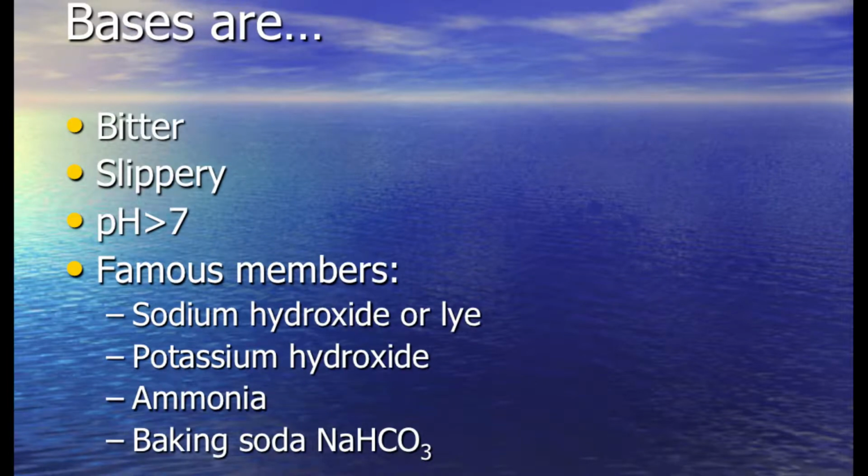Bases are the opposite. They're bitter, they're slippery, and if you don't believe me, go home, grab some bleach. Your mom or dad probably has some bleach somewhere around. Just put a little bit on your fingers, rub it back and forth, and you'll notice it's really, really slippery. And that's because bleach is really a base.